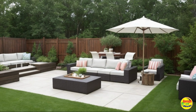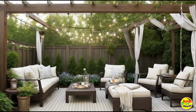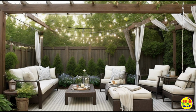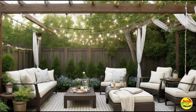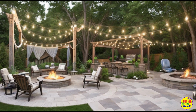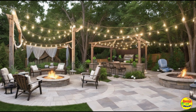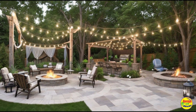By implementing these easy landscaping ideas, you can transform your backyard into a captivating chill zone that will leave a lasting impression on your guests. From creating a relaxation space to enhancing outdoor entertainment, there are endless possibilities to make your outdoor area an unforgettable hangout spot.